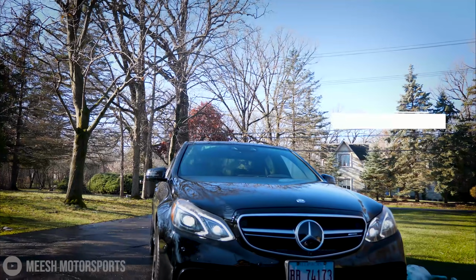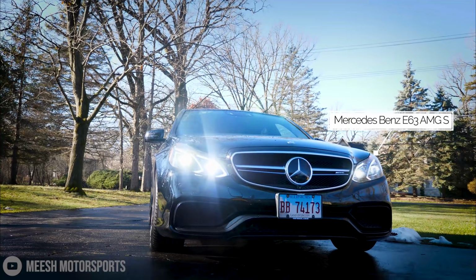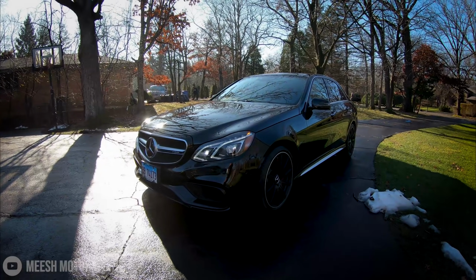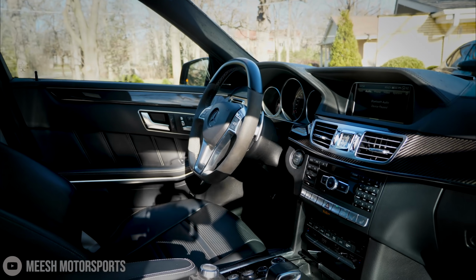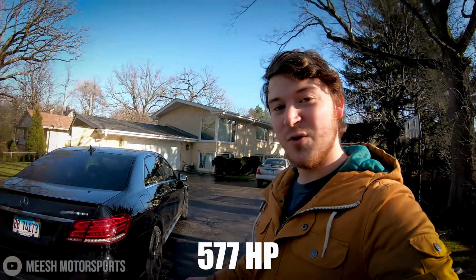This is Meesh Motorsports, and look what we have here. The absolutely stunning 2015 E63 AMG S, the four-wheel drive, 577 horsepower, beautiful E63. This is now a Meesh Motorsports and Motorsports Exchange vehicle. It was purchased about 2 months ago from Carmax with a Carmax warranty, which I'll be happy to update you on, for this 577 horsepower four-wheel drive Mercedes.